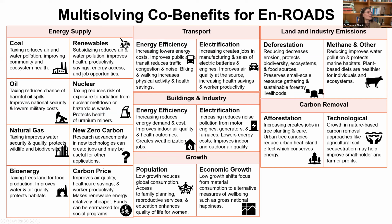If we tax coal, we're reducing air and water pollution, so we're improving community and ecosystem health. If we have a new zero carbon, research advancements in new technologies can create jobs, and there may be other useful applications. So I'm going to be asking you to think about what these co-benefits are when you implement solutions, and when we implement the solutions in the model.